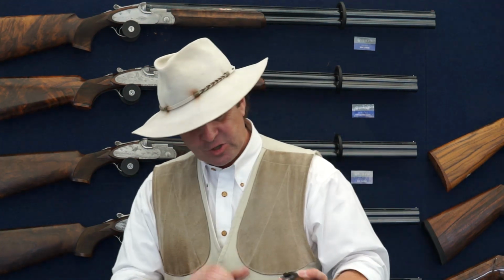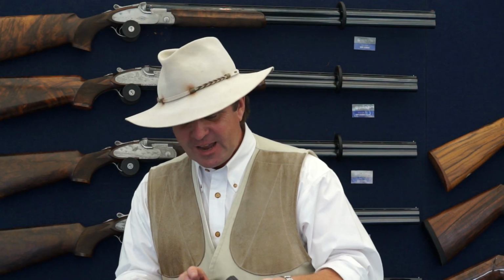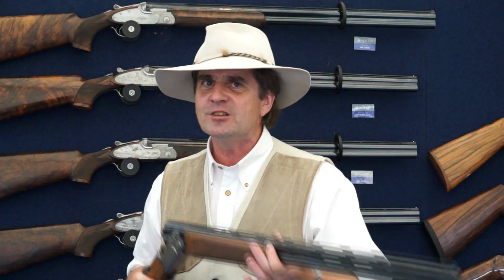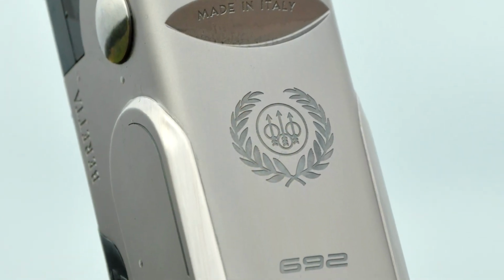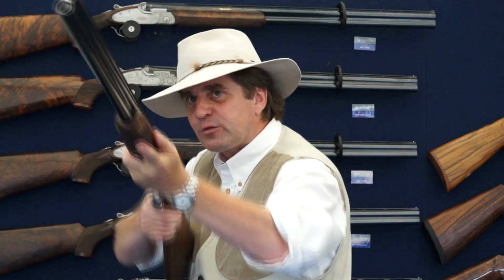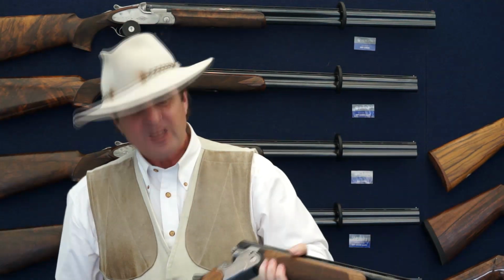Okay, I'm on the Beretta stand at the CLA, and again on the lookout for the interesting guns. This is the new Beretta 692, the replacement for the 682. Got some interesting features. It's a little bit wider in the action, putting a bit more weight between your hands. It's got the new Optima HP chokes, semi-taper bore. Taper bores are getting quite trendy, and the reason is they really do work. They throw great patterns. Got a clever balancing system too, well priced, and most important of all, and I can say this from experience, it shoots really well. The new Beretta 692.